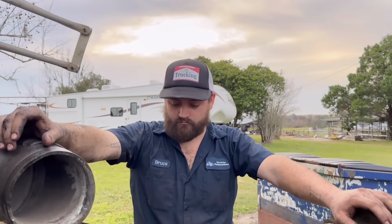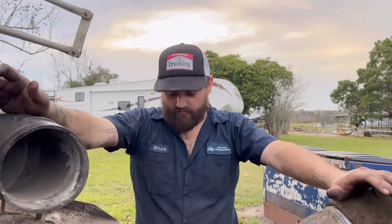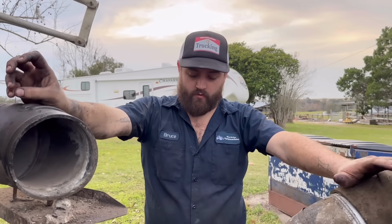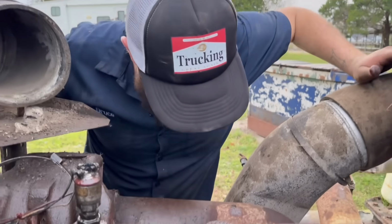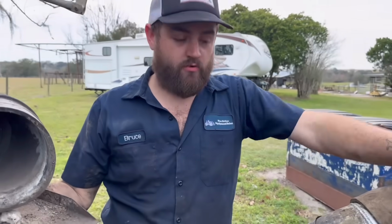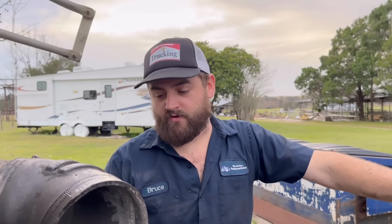So, comment down below. Is there somewhere? I've Googled, I can't find anywhere where there's a place to put a barring tool in this engine, really. And there's got to be somewhere, like in the flywheel, I don't know. I don't see any other openings anywhere on the bell housing on this thing other than the starter hole to bar it over. And even getting in there to the starter in the frame is going to be nearly impossible.